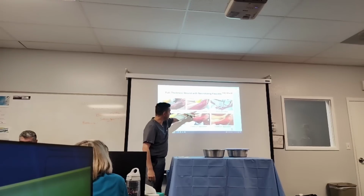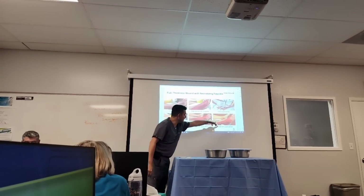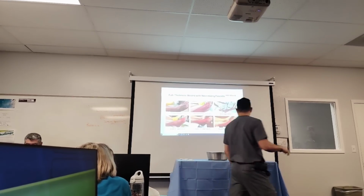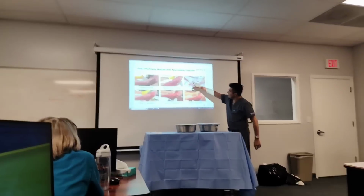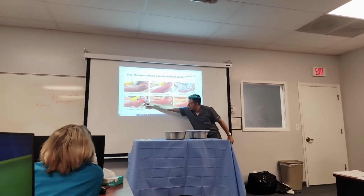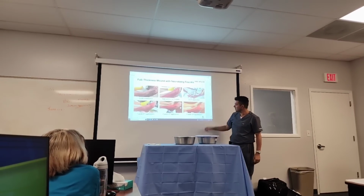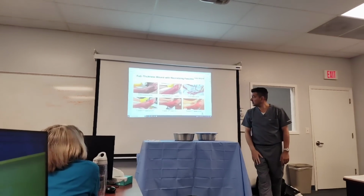tissue and how the debridement, 3 weeks. This is the initial application, 1 week, 2 week, 3 week, and you can see here applying the Kerecis and exposed tendon here, and the evolution within 3 weeks. Next slide.